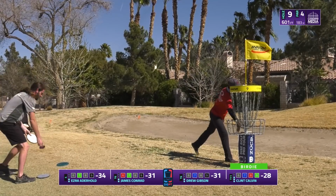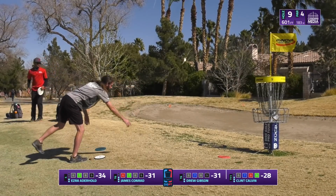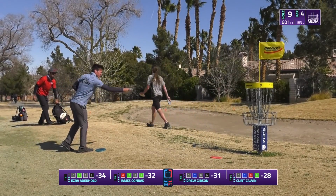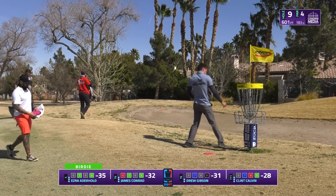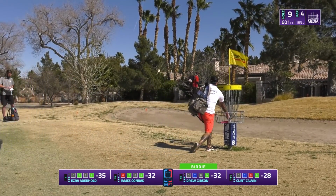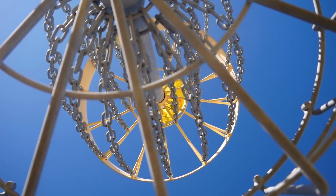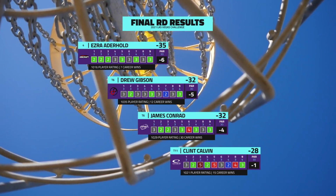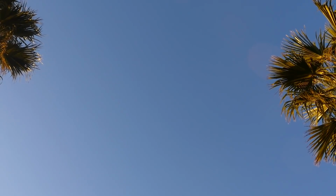Yeah, solid putt there from Clint, and the rest of them are pretty much drop-ins here. And that's going to be a star frame on hole 9, and that's going to wrap up our front 9 coverage. Ezra Aderhold is a clean 6 under par with Drew and James right behind him. Clint just had a couple blemishes, but made up for it with an eagle.